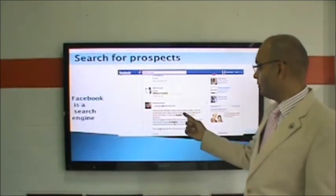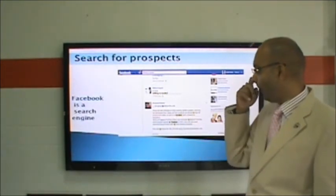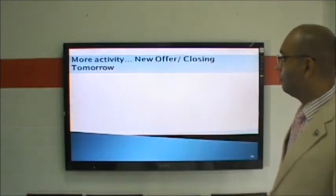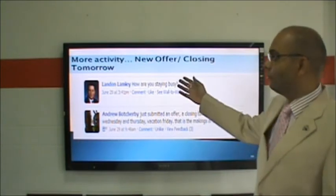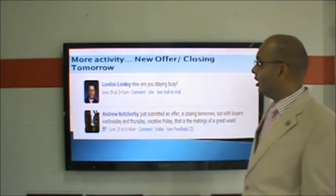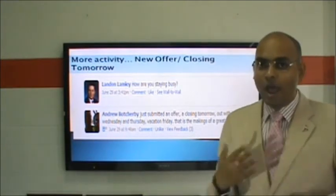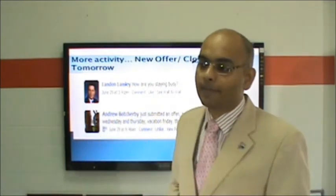Shifting to Mumbai, there are a lot of people here shifting to Mumbai. More activity, new offer closing. Okay, now you can post things like more activity, how are you staying busy, just submitted an offer closing tomorrow. You can put posts which show that you are a very busy realtor, or maybe a very active realtor. So you may say you are showing three properties today, or closing a deal tomorrow, or something like that.